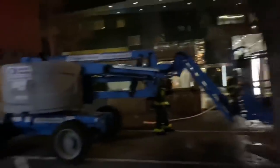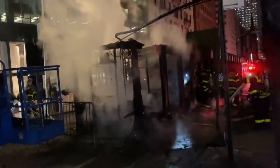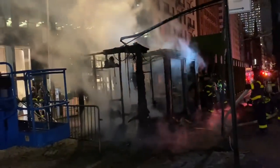21 minutes is a lifetime in a fire, so. But this was a small, not a small shed, but. Hold on.